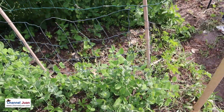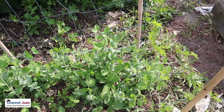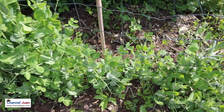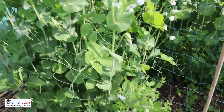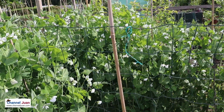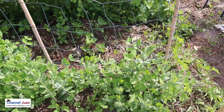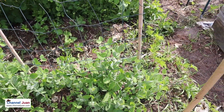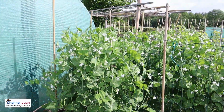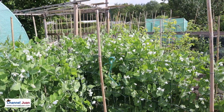These are the following ones. I planted them 3 weeks later, but they still have to grow. These were planted indoors to give them an earlier boost, and it was a success. These were planted directly in the ground, and you see the difference. Small one, big one. So it really pays to start early. Start sowing the seeds indoors.